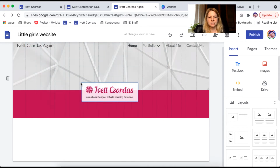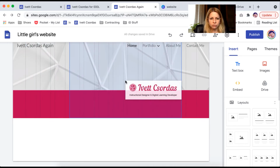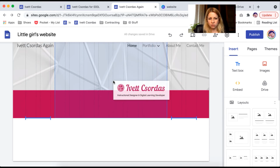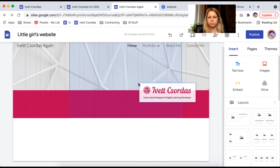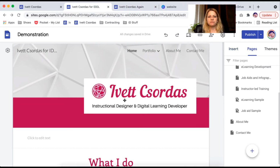Again, Google Sites has limitations. Can you see those vertical lines? Those are the only positions where Google Sites allows you to put content, any content really. So you have to stick to these, but it will show you when it's in the middle. Now I want to put it here. But as you can see, it's kind of in the middle. That's not what I want. I want it further down.